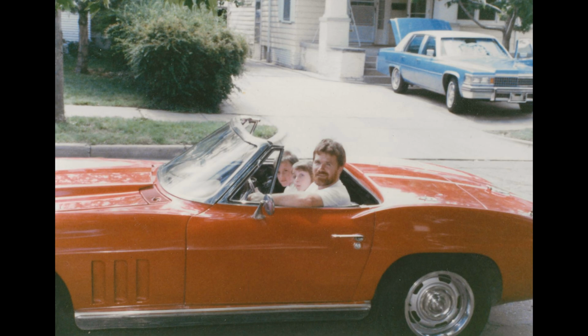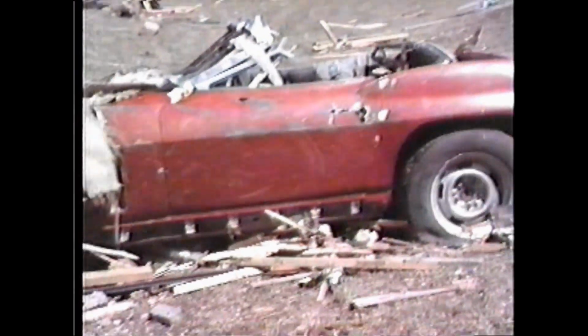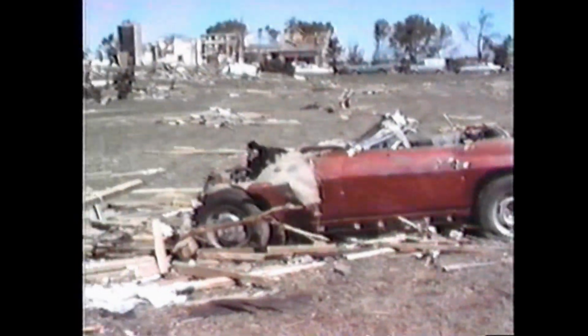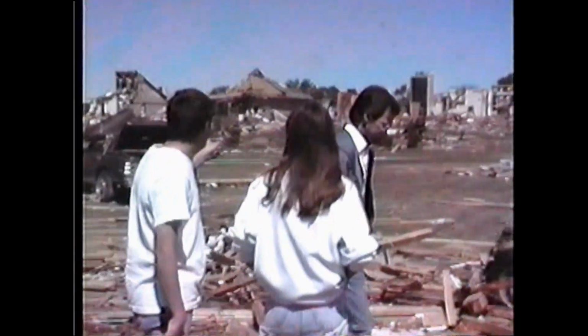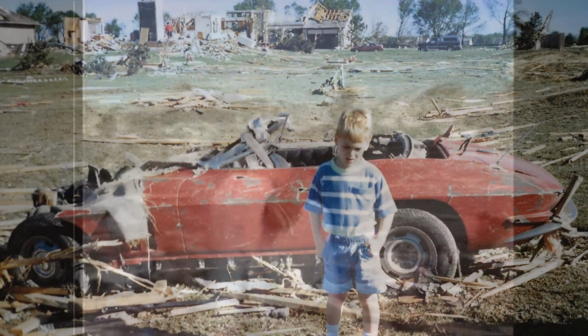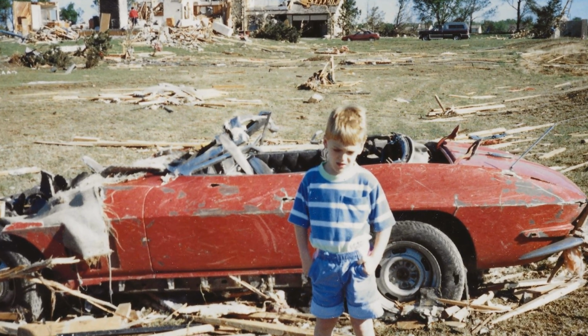This is the last good picture I have of the car before it was destroyed. And this is how it looked the morning after the storm. This is 7-year-old me. I absolutely loved that car.